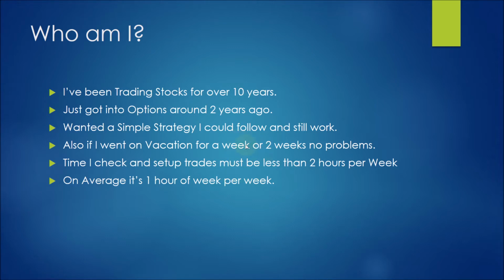So basically, I wanted something that I could do, and most of my trades are done on a monthly basis, so they have 30 days to expiration. I just have something in my calendar once a month on the third Thursday. I check and make sure that nothing's going to expire on that day, and close out all my trades before then.